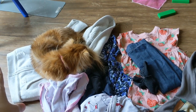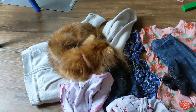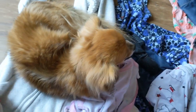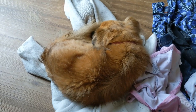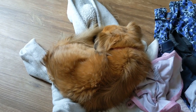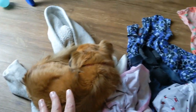So this cruise, I'm going to sort it by outfit, and that'll make things easier. My dinosaur ran through here right before this, so things are a little disorganized, but I have this warm jacket for her. I do also have a waterproof jacket that I'm probably going to bring. I might not bring this one. I might bring her spring jacket. I haven't decided yet, but I'm bringing a jacket plus a waterproof jacket for her.